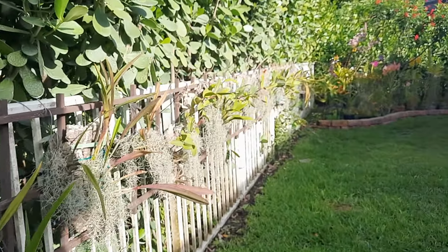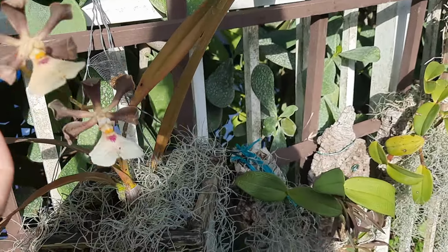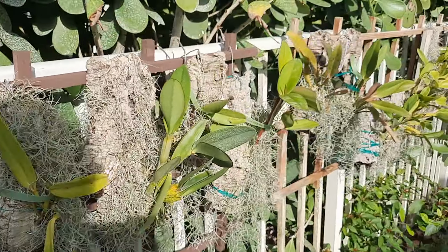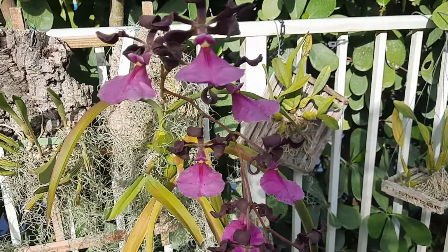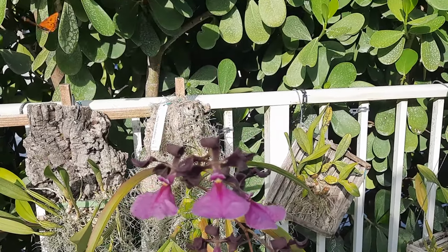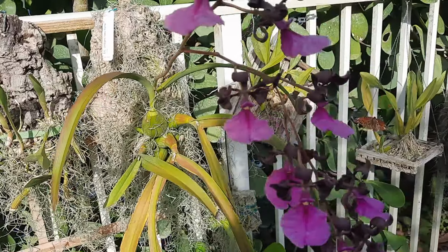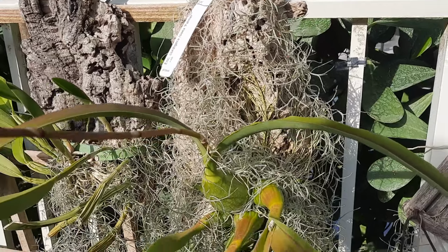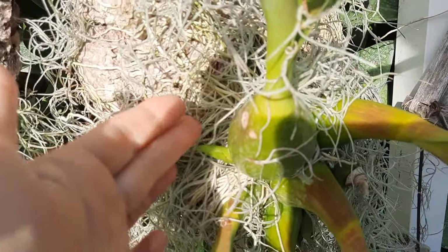So I love how all the plants are now getting new growth. I get as excited when I see new growth as I do when I see flower spikes. Oh, that's another Cattleya aurantiaca rosea. She's been blooming for a long time. She used to be in the pot. I attached her to the cork bark, and she's doing good. I see two new growths here.